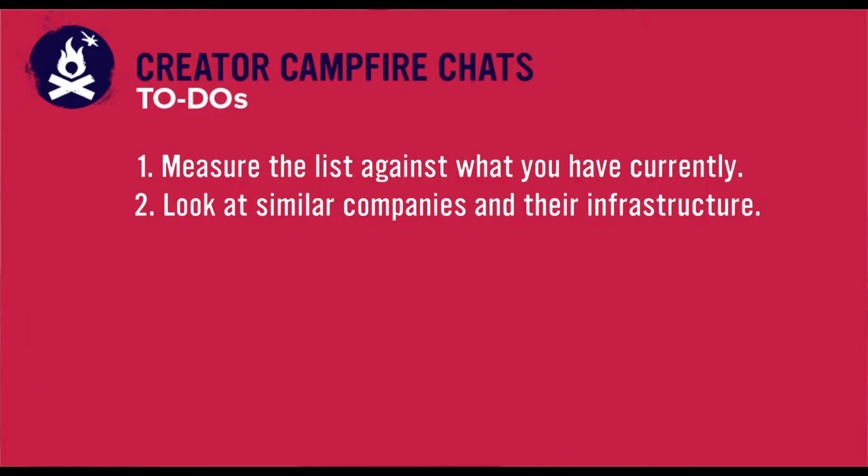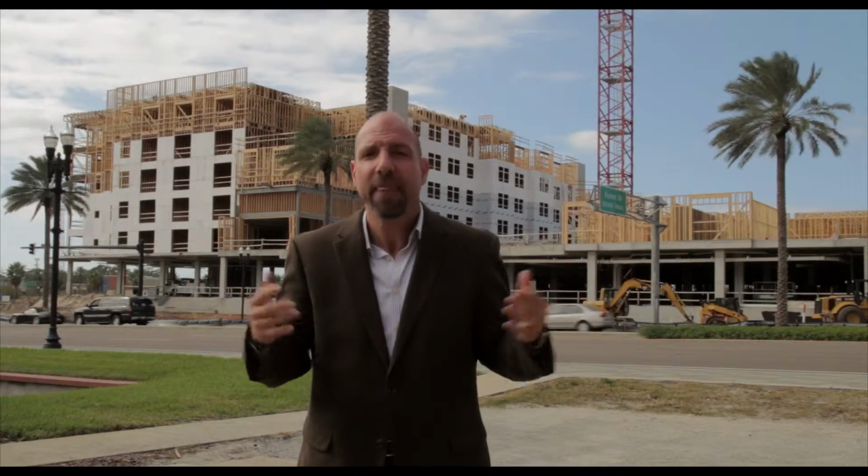Secondly, look for companies that are already doing either A, similar to what you do, or at least in that similar industry, and take a look at what they're doing and what's in their toolkit. Go talk to them. You know, sit down and have a talk over coffee. Research it online. The best thing you can do is get yourself some perspective in relationship to what you have and then what's really needed out there so you can identify those gaps and begin to fill them.